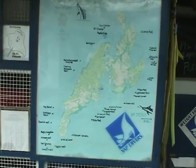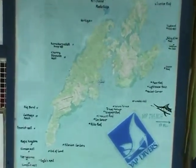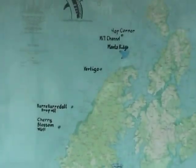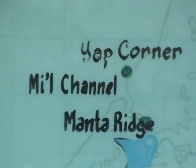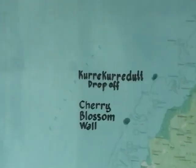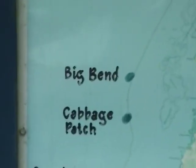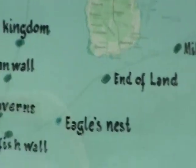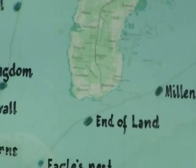Okay, here's the map at the dive shop of Yap. I'm going to try to zoom in on it a little bit to show you. There is Colonia, and that's where we are. And then you can see they've got some dive sites here. But I think there's a cut that they go through here to get out to the Manta Ridge in the middle channel, and they were going to the middle channel this morning. They're not back yet, and it's afternoon. And then there's a drop off here, a wall, and the Big Bend, Cabbage Patch, Spanish Wall. Well, you can read it as well as I can, lionfish. And now I hear that this south end has some beautiful, much better visibility.